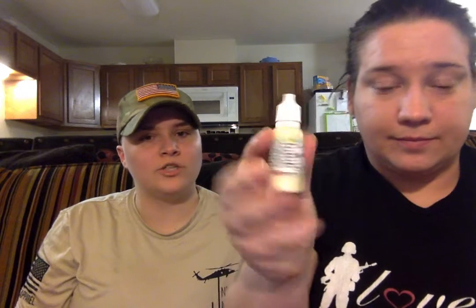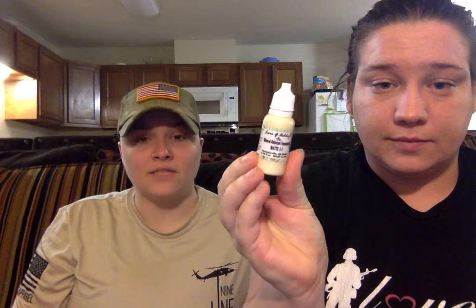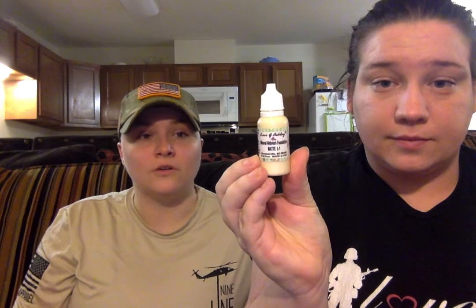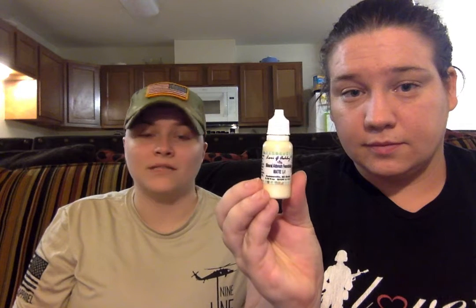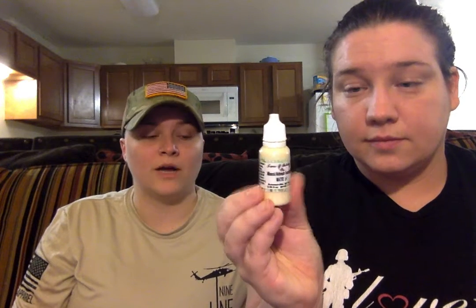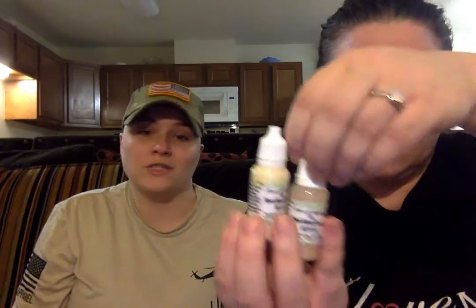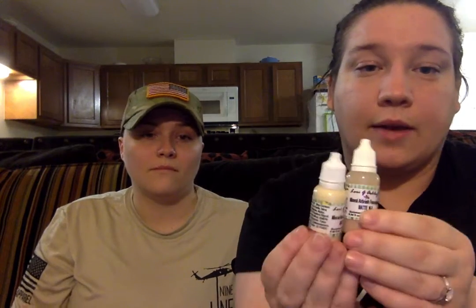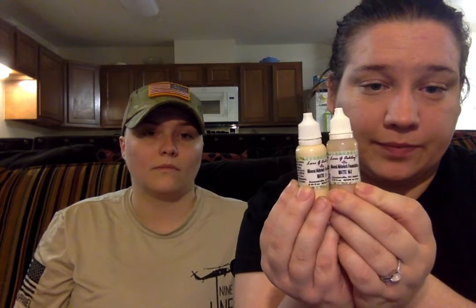With the increase in the size of the bottles that you get from Lori G as well, it's a lot easier to be able to mix and match. So if it's difficult for you to find a color that matches your skin tone, it's a lot easier to mix and match the Lori G Ashley product as opposed to the Luminous, because there's more and the selection is just as varied. Now, to get my skin color, I have to mix 2 of Lori G Ashley's.